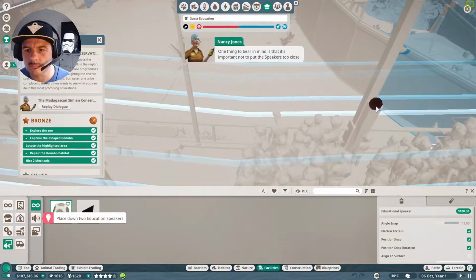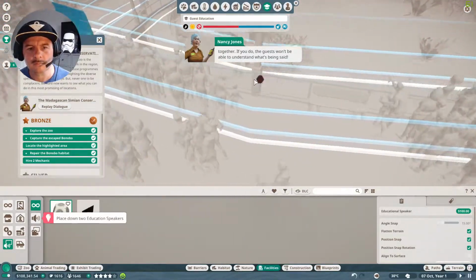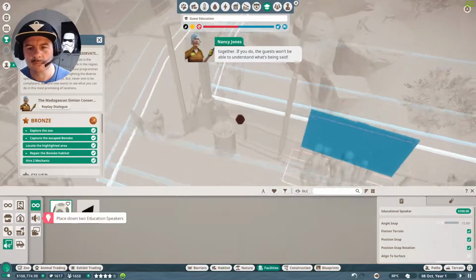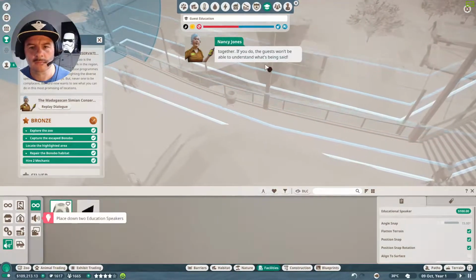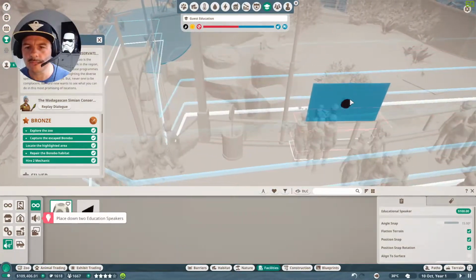One thing to bear in mind is that it's important not to put the speakers too close together. If you do, the guests won't be able to understand what's being said. Where's the second one going to go, people?